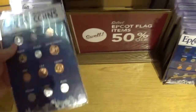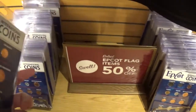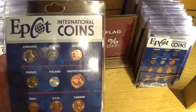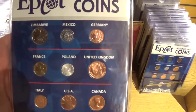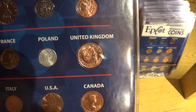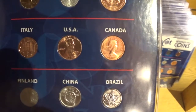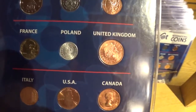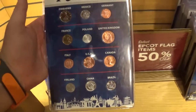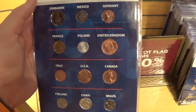These are cool. I actually bought one of these years ago. $12.99. I wish I would have waited. This would be 70% off of these. Epcot International coins. These are all the different pavilions. Well, not all of them. Like, there's not a Zimbabwe pavilion, or a Poland, or a Finland, or Brazil, but there is a China, USA, Canada, Italy, France, United Kingdom, Germany, and Mexico. This is a cool little souvenir.